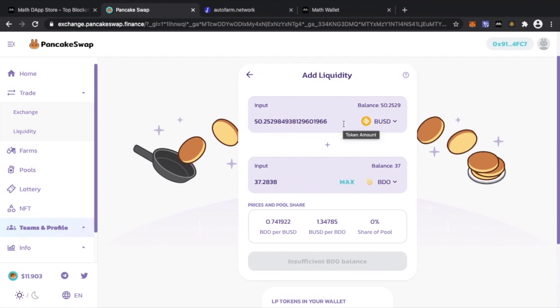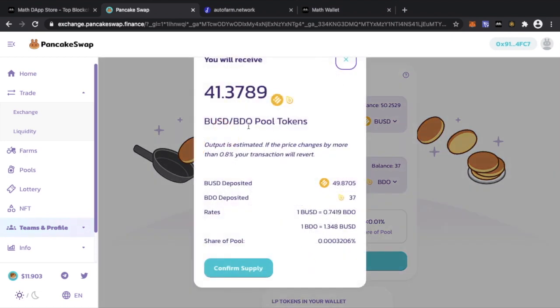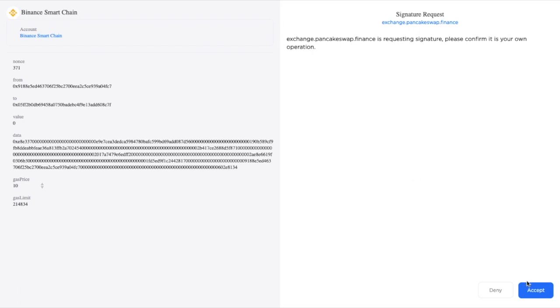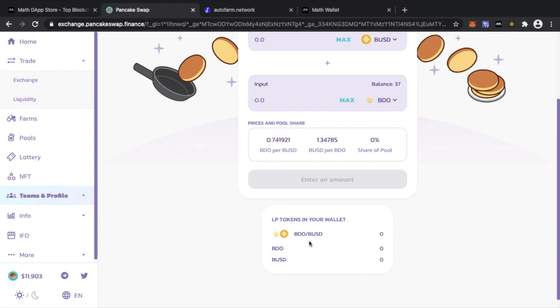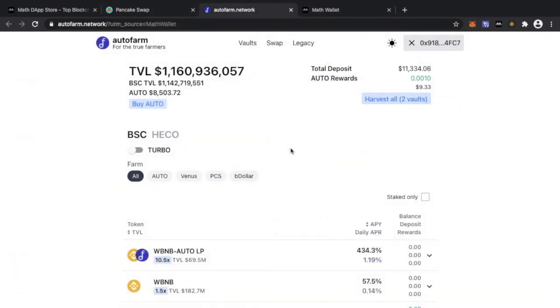You've got to make sure you have enough to cover both sides of the equation. So 37 BDO, $49. Yep, that's fine. Also take into account there is slippage. Slippage does slightly decrease your holdings, but I'll get more into that later. But supplying $100 worth of BDO and BUSD will give me 41 LP tokens. Those LP tokens are the ones I can use on AutoFarm. It will take a few seconds to generate, and it will say you've got a certain amount of LP tokens. You can go ahead and use them over in AutoFarm. So I've got 41.37 LP tokens.